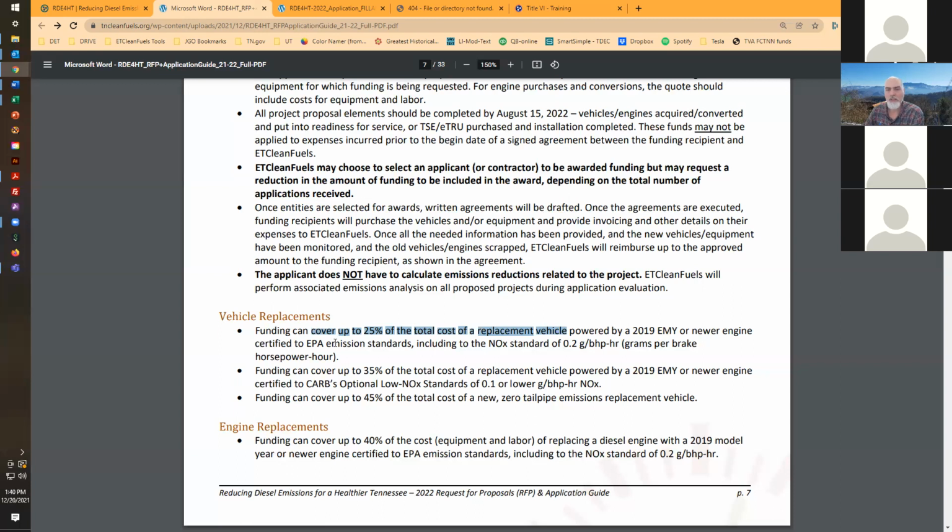So again, note that here are the numbers. If you're going to get a new vehicle that meets the NOx standard, that could be new diesel, could possibly be propane, it might be CNG. I think a lot of propane and a lot of CNG actually meets this low NOx standard. If you would have bought a new diesel and it would have cost $100,000, and let's say you go for a CNG version that costs $130,000, you can ask for 25% of $130,000. That's the maximum you can ask for, if the vehicle meets their low NOx option.